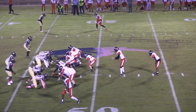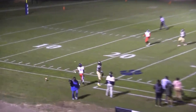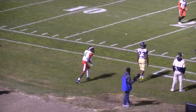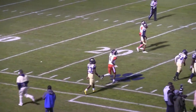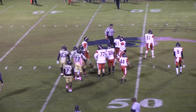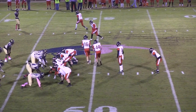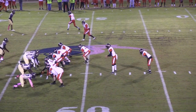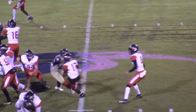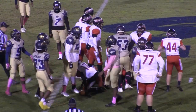Four. Hey, y'all, we're inside. Pass. Number 9 for the Chiefs, quarterback Cameron Watkins, intended for number 8, Talon Taylor, incomplete. The edge, I feel like he was on all the fields. Good play by Cody Gavin.